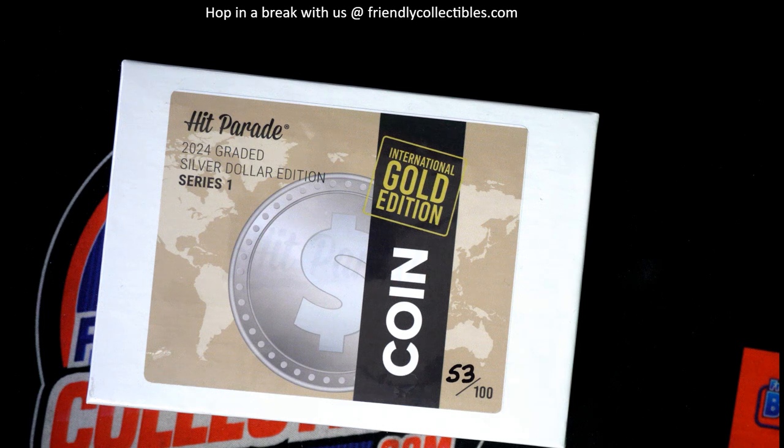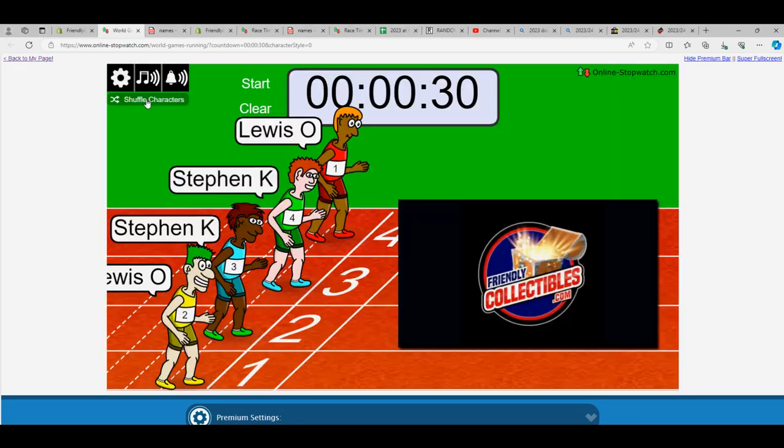Guys, here we go. This is going to be filler B. Winner of this gets two spots in the International Gold Edition coin break. So let's get right over here and shuffle.